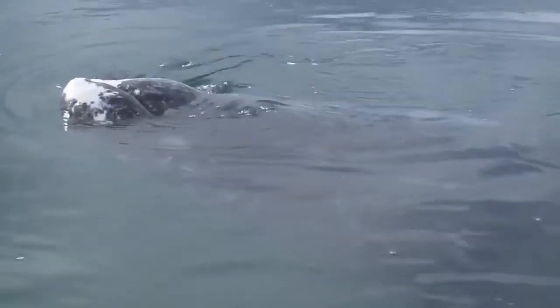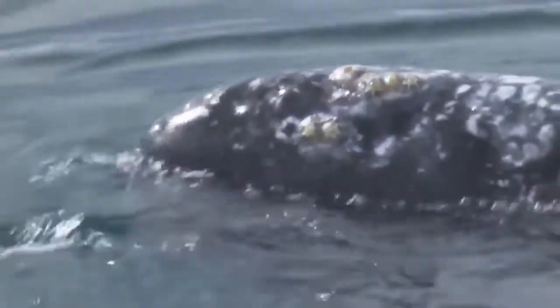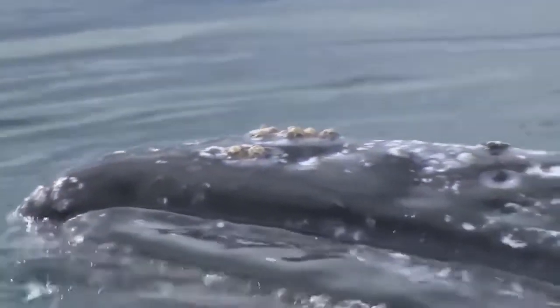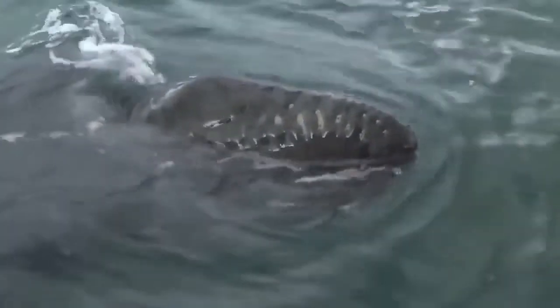Indeed, in these warm waters, sometimes it seems like whales are enjoying people watching as much as the people are enjoying whale watching. A mother approaches the boat with her calf.